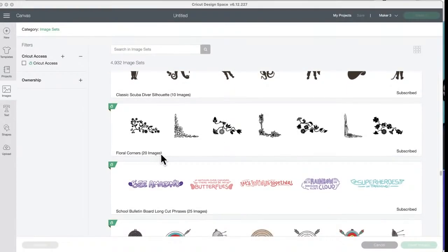Floral corners, 20 images. Oh, these are so pretty. We could put these on the corner of cards and just let it draw. I think. Or we could use it with iron-on and color it in, or vinyl on the cards. Oh, maybe we'll have to do that on Tuesday.